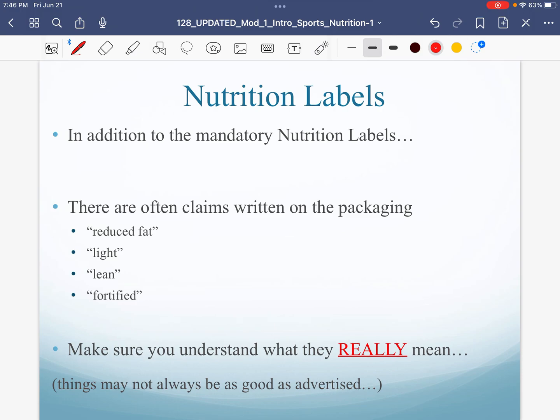Okay, we ended off on the second video talking about guidelines, and we introduced the basics of a nutrition label. I gave you some example nutrition labels to do some calculations for practice. All right. And there's a last few things that are also included in packaging.